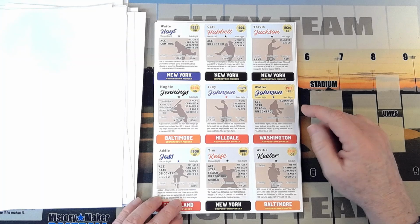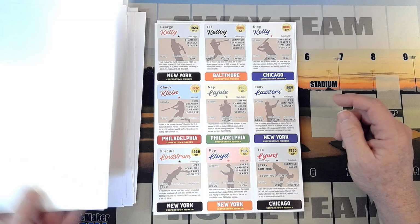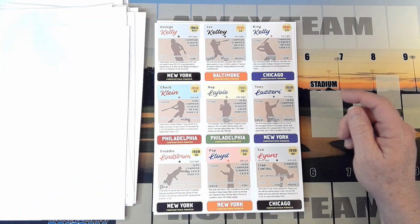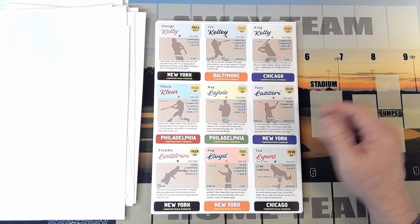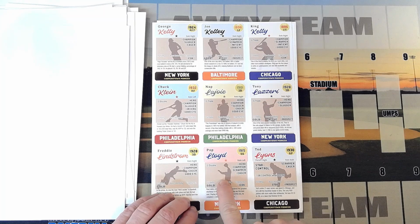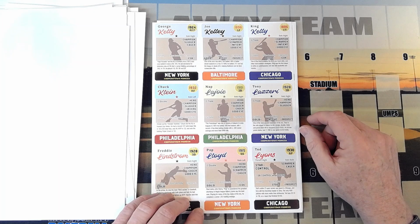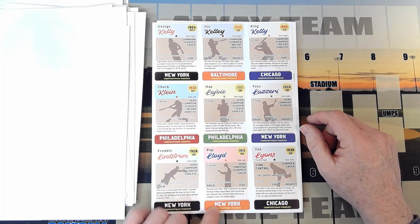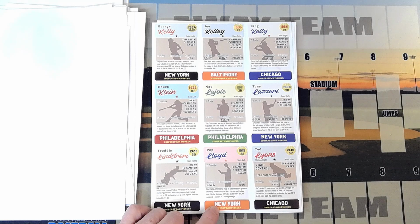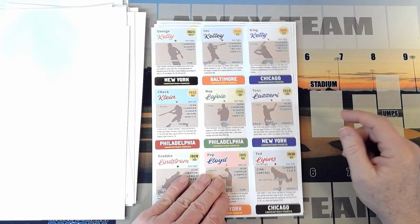Walter Johnson. Nap Lajoie. Pop Lloyd. He would probably be competing with Pete Hill as one of the best dead ball Negro leaguers. New York, I don't know what they were called. I don't think they were the Black Yankees yet, but they may have been. But 1915.